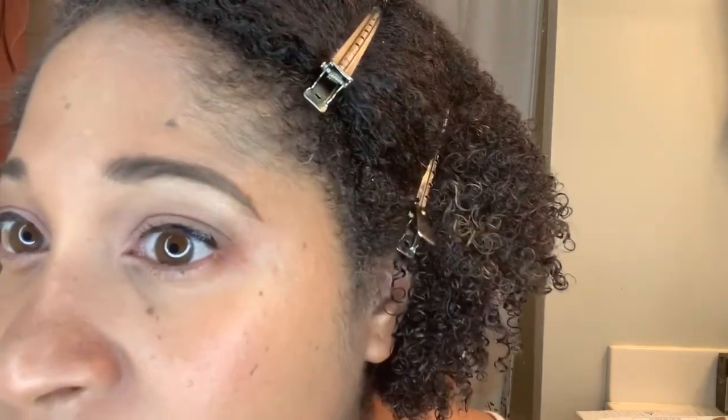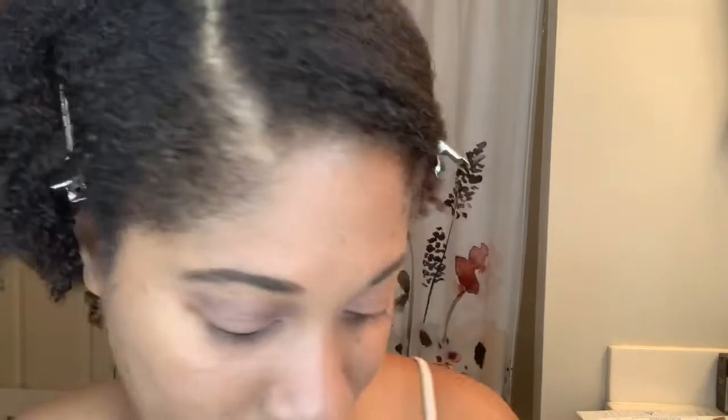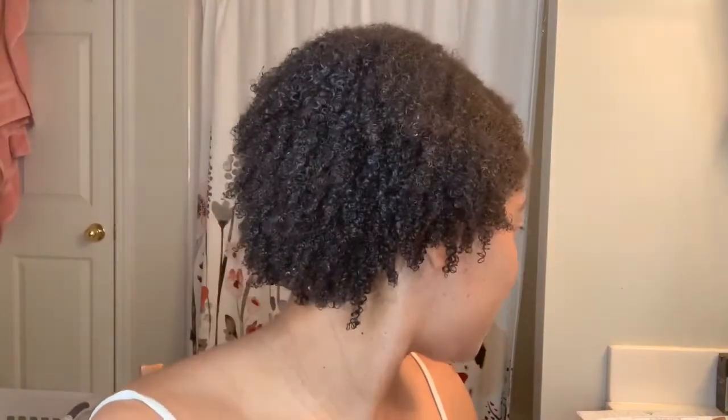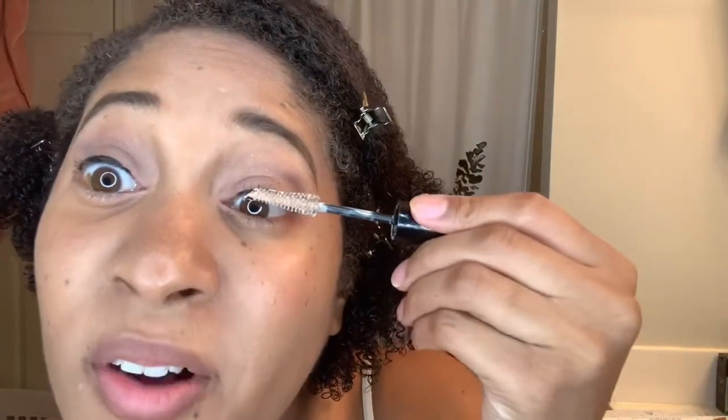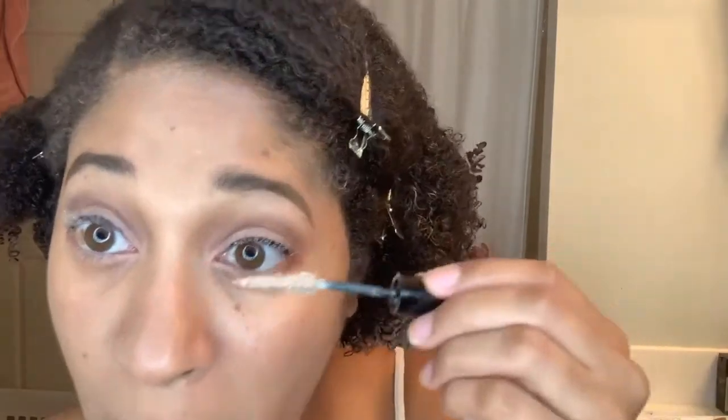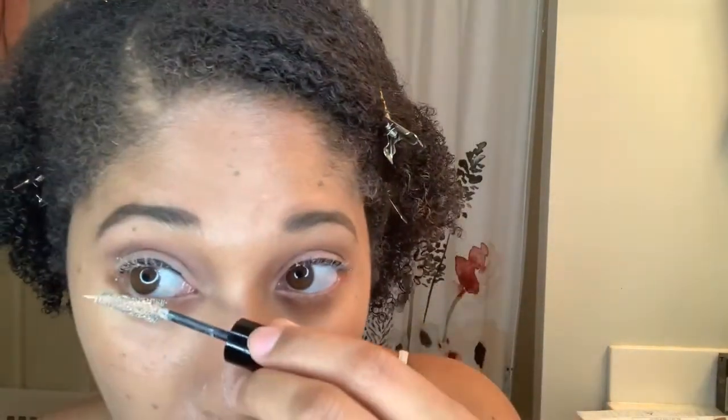So there you see my eye and what it looks like. And then next, I'm going to apply a little mascara primer. And this shows up white, but you let it dry. It's gonna really help your mascara to pop. You can put it on the bottom.